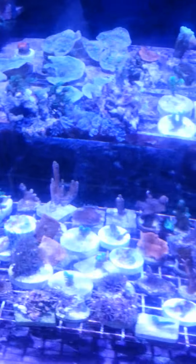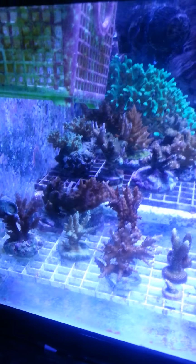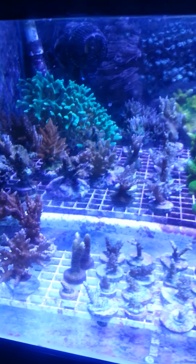$15 rack, nice and full. $10 rack, nice and full, got some sponge goddess on it. $5 rack, got some nice star polyps. Up in $25 rack, we got some nice star polyp rocks. Move over to the SPS. Nice colonies that all start coloring up.